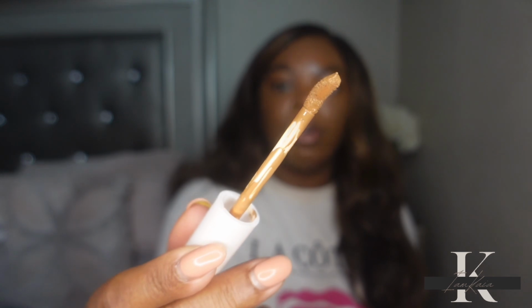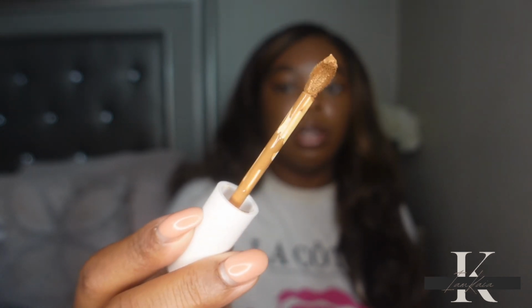Just with swatching this concealer, the texture of it is very creamy, and I feel like this was a pretty good shade. I don't feel like this is going to give me a super bright under eye look, but I feel like it'll be perfect for everyday wear. So I'm gonna just go right in with the concealer, and this is what the applicator looks like. It is a pretty nice size, so I'm just gonna go straight in with the concealer.